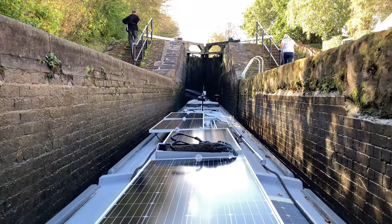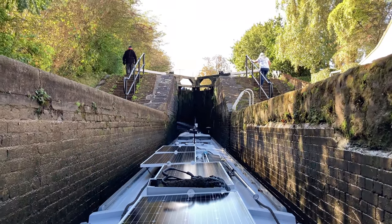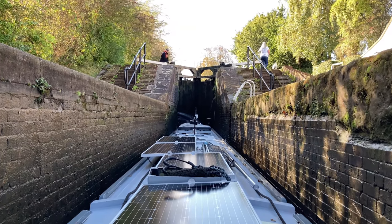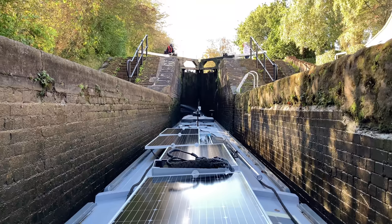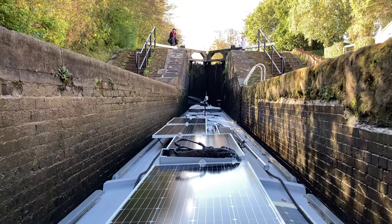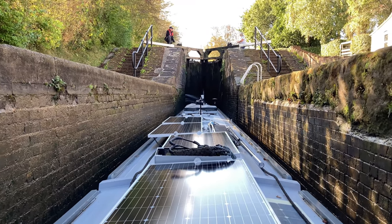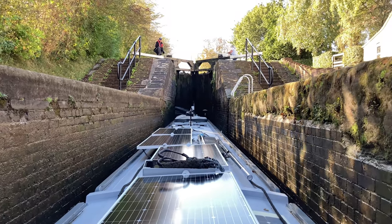Now the first of the staircase lock chambers. In order to ascend the staircase locks, the chamber above us and the chamber above that need to be full. So the water in the lock above us is now being drained down to our chamber, and then we'll use the water from the top chamber to fill the next one, and then we use the water from the canal to fill the top chamber.